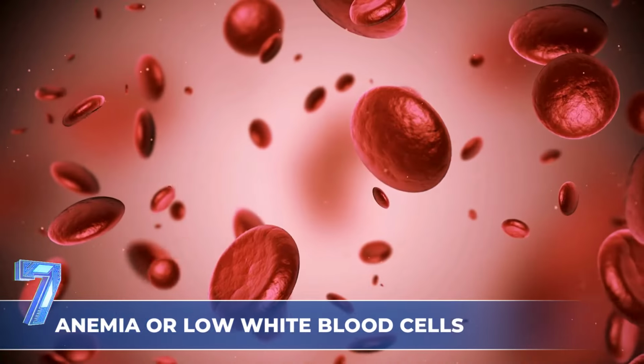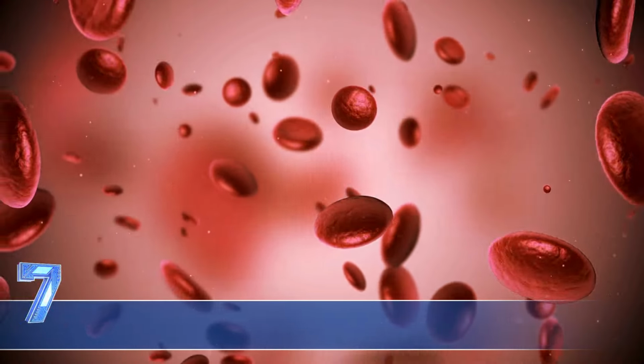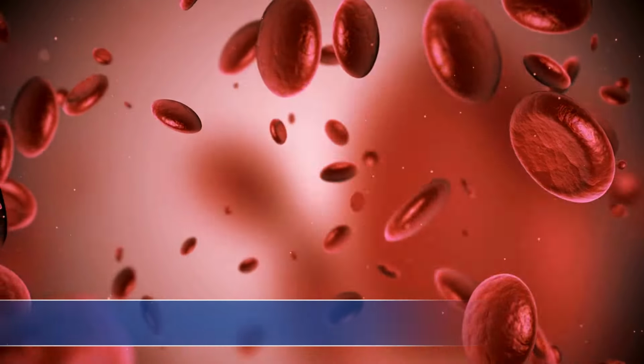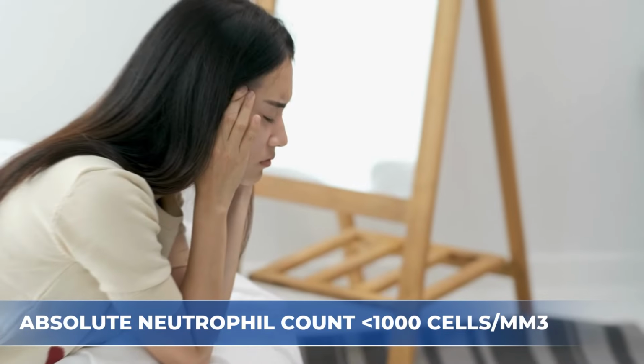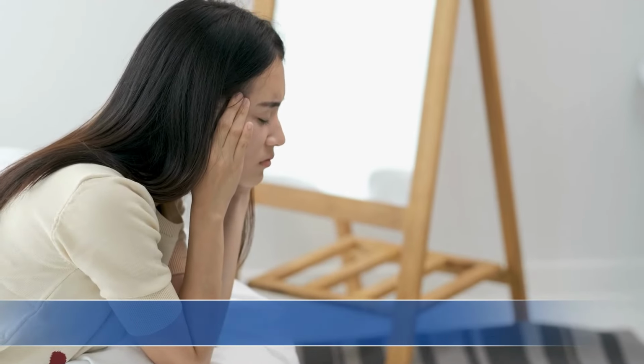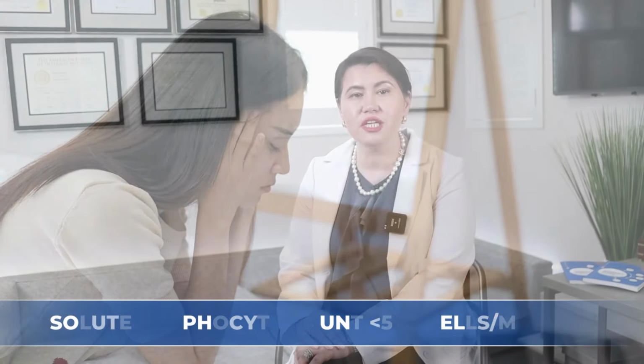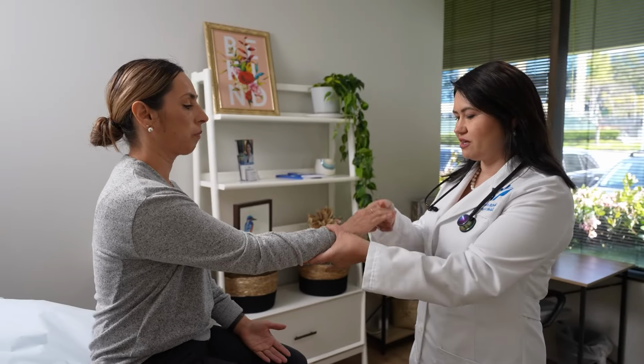There are also other side effects reported, such as anemia or low white blood cells. If you develop anemia during the treatment and your hemoglobin drops less than 8 or 9, or if your absolute neutrophil count drops less than 1,000, or your absolute lymphocyte count drops less than 500, then the treatment needs to be interrupted, but not without your rheumatologist's approval.